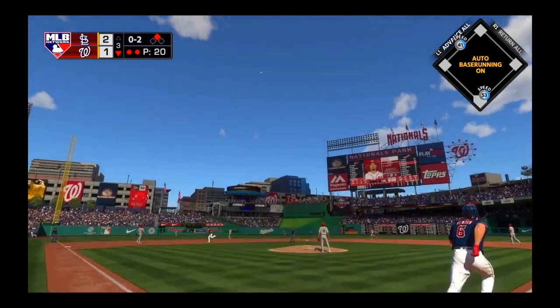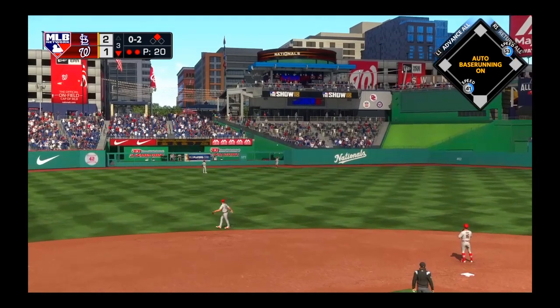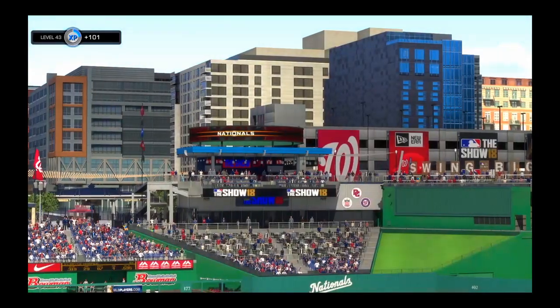This is hit high in the air out toward left center. Pham sprinting after it, and that's the 3rd out. Danger averted following the 2-out double.